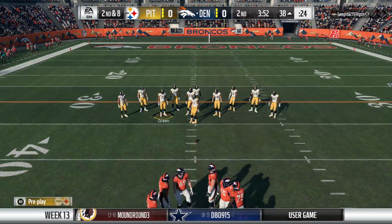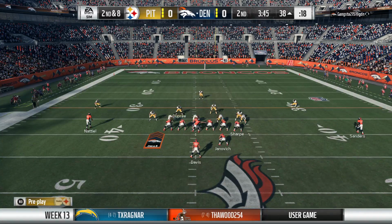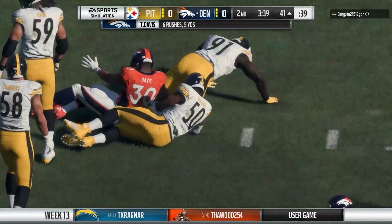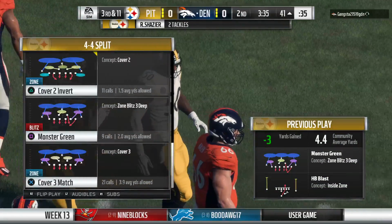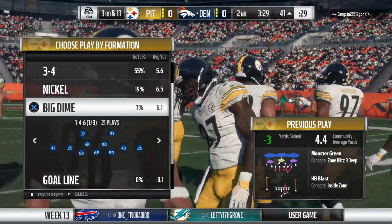Under 4 to go now as the clock runs and they come up on 2nd down. And they give this time to the tailback. And after the good gain last play, this time he's going to be stopped behind the line of scrimmage. They'll wind up losing 3 yards here. And that'll bring up a 3rd and 11 situation.